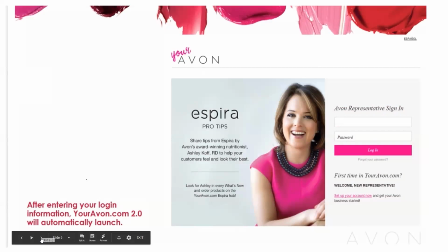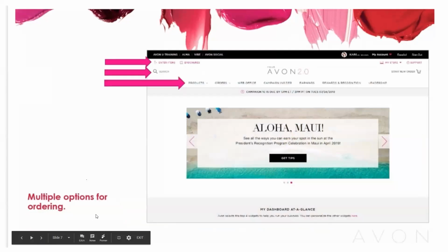So we're just going to go through. This is not the training for showing you how to place your order, but I just want to give the new people an idea what it looks like. When you go to youravon.com, there are 3 ways that you can order your products, either by entering the item numbers, you're seeing the arrows, by search, by products, or by the brochures.